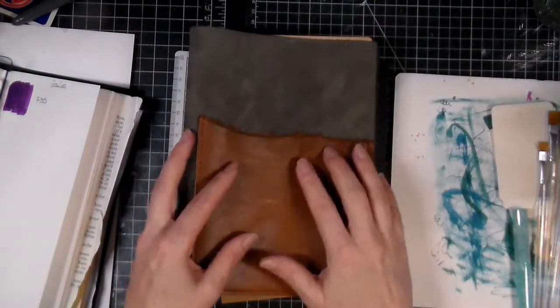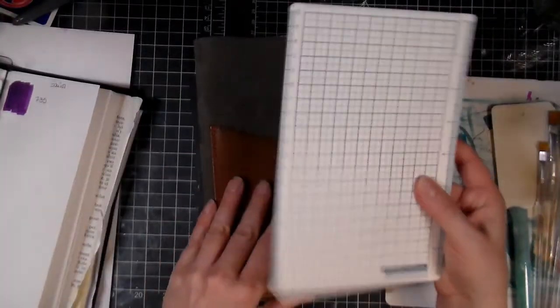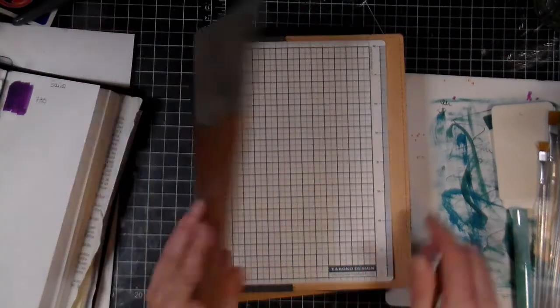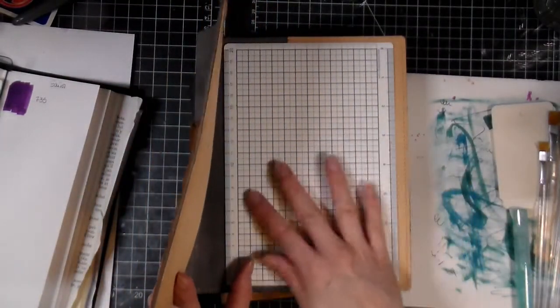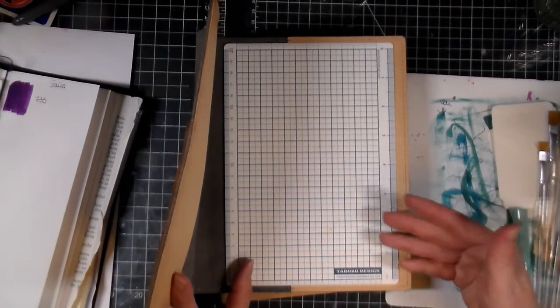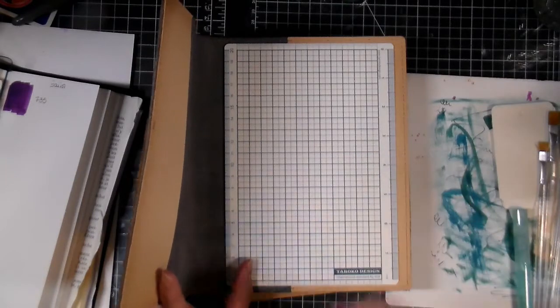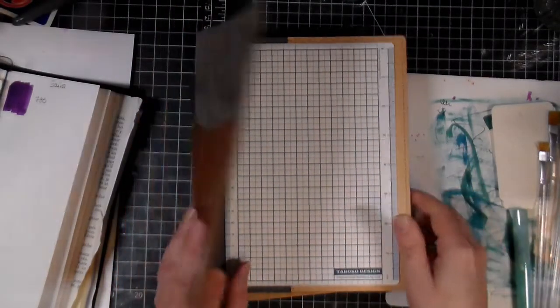So she sent that along with this, which I didn't know was coming with it, which is great, because it's awesome to be able to put that behind your paper when you write, to make sure that, well, first of all, you see the lines, second of all, depending on the paper you're using, and it also makes it stronger when you're writing.